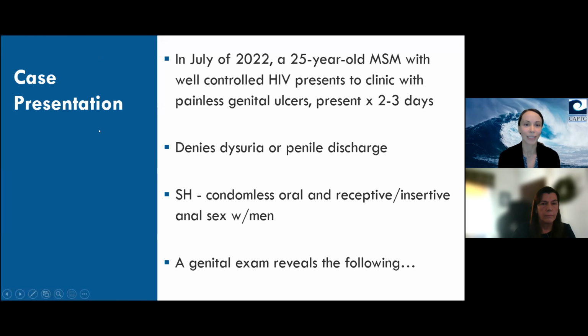So we'll start with a case. Let's pretend it's July of 2022, and you have a 25-year-old man who has sex with men who has well-controlled HIV presenting to your clinic with painless genital ulcers. They've been there about 2 or 3 days. He denies any genitourinary symptoms, so he doesn't have any pain when he pees and he doesn't have any penile discharge. Socially, he is sexually active with men only. He has condomless oral and anal, receptive and insertive sex. And a genital exam reveals the following.